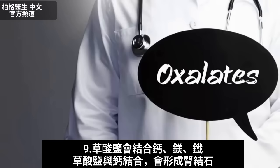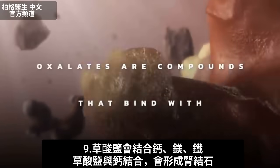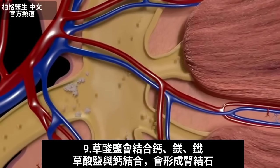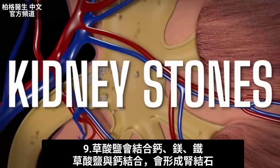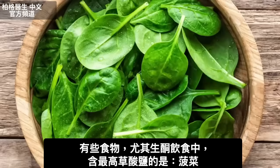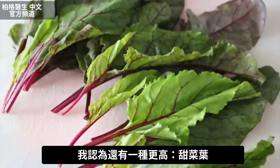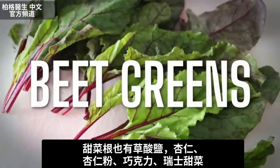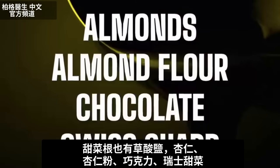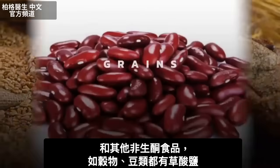And then we get to something called oxalates. Oxalates are compounds that bind with calcium, magnesium, and iron. And when it binds with the calcium, it can actually form kidney stones. And there are certain foods, especially in the ketogenic diet, that are loaded with oxalates. Spinach being at the top of the list, but I think there's one bigger than that. That would be beet greens. Beets also have oxalates, almonds, almond flour, chocolate, Swiss chard, and other non keto foods like grains and beans.